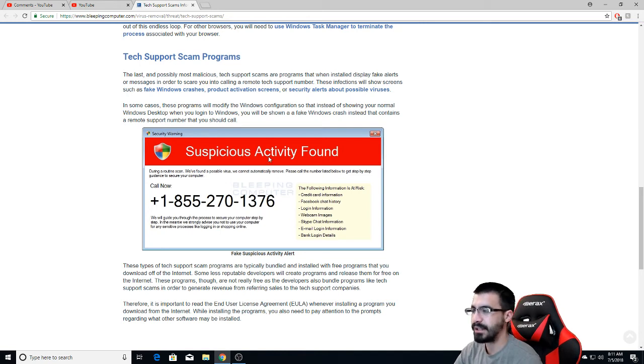And this is one of them telling you that your computer is having suspicious activity found, to contact the 1-855-270-1376. That's a big old bullshit. And the following at risk is going to tell you: credit card information, Facebook chat history, login information, webcam images, Skype, email login information, bank login details.